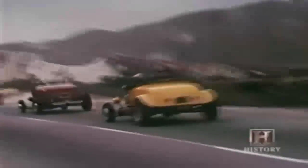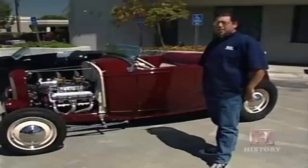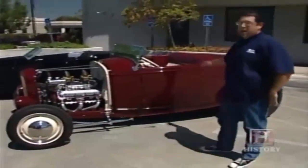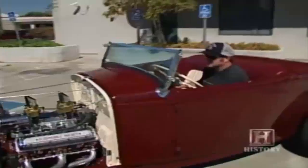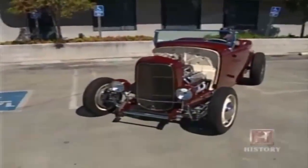Hoods and fenders were stripped off, even for street driving, while a chopped windshield and bologna-sliced air stacks above the carburetors all but screamed power. Right here, we have basically the essence of a hot rod. It's a 32 Ford Roadster, original 32 frame, 32 Roadster body, steel body. No amenities, no air conditioning, no power steering, no power brakes, just pure power in a lightweight body, stripped of anything non-necessary to make it go fast.